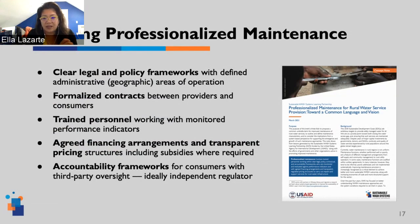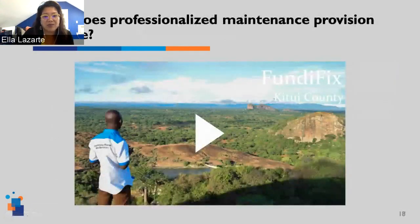As you can see in the last part of the slide, and accountability frameworks for consumers, potentially having a third party oversight or independent regulator, and then trained personnel so that they can actually work with monitored performance indicators. And then lastly, financing arrangements. Who pays for it? How much is it? And who's responsible? So next slide, please. What does professionalized maintenance look like? Well, here's a little video that we want to share with you from Kitui County, Kenya.